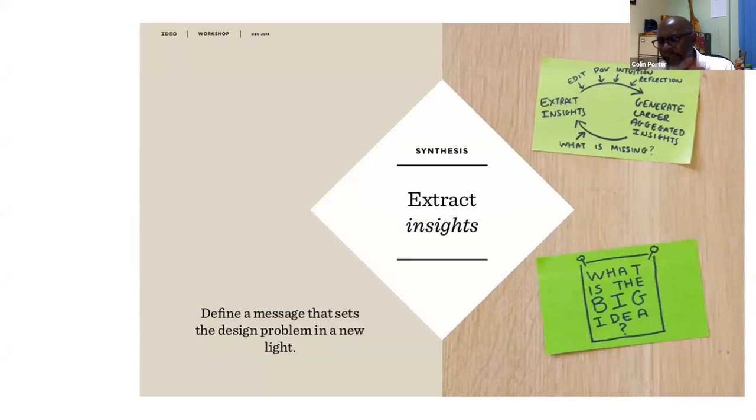Then from these themes and stories, you want to go deeper and extract your insights, right? You want to try to define a message that sets the problem in a new light. What is all this saying to me? Ah, this is it. We need to have a bottle that someone with arthritis can easily use, because their fingers hurt so much to twist that you may want to have a flip open cap, but at the same time, the cap must be safe so that it doesn't flip open at the wrong moment and spill the contents of the container. How do we get around that? So you pick up on these insights, and then that will drive you closer to your solution.